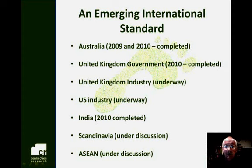India, we did a survey recently just in April 2010 of the Mumbai area of India, and that's currently being expanded out into other areas of India. And we've had discussions with a couple of separate people in Scandinavia from both Denmark and Sweden about doing a similar exercise across Scandinavia. And we're also talking with people in Indonesia, Malaysia, the Philippines and Singapore about doing a similar exercise in ASEAN, the Association of Southeast Asian Nations. So we believe, and we certainly hope, that this standard, this benchmark that we've developed, will become an international standard for understanding and measuring green IT.